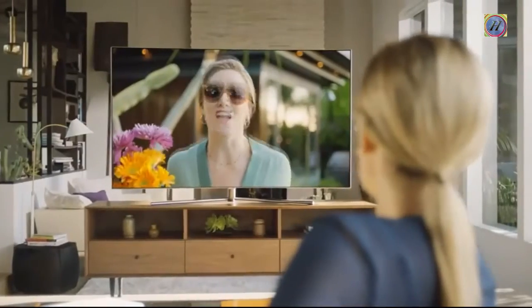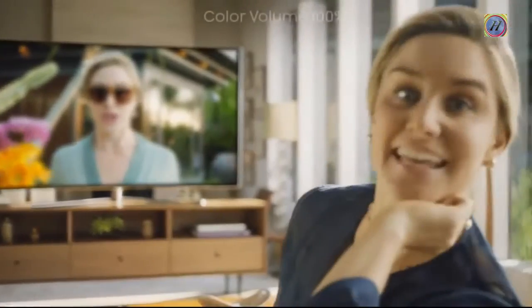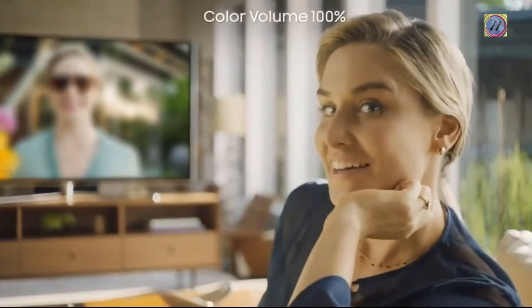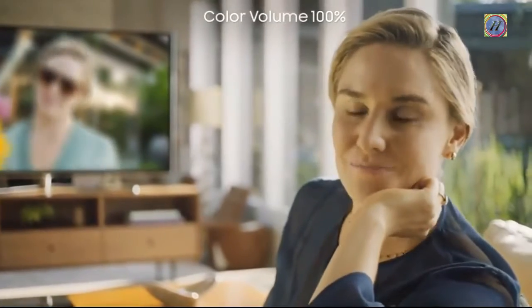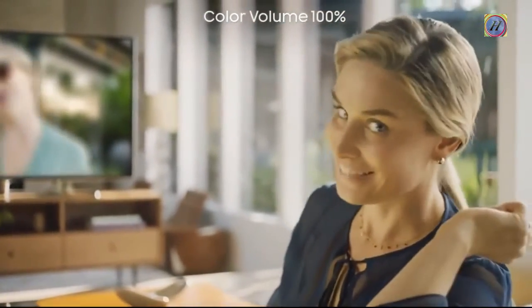Now, let's dive into picture quality. We can't not talk about it, right? It's the most important thing. First, the key words. Quantum dot, 100% color volume, HDR. Now, I could spend forever talking about this.